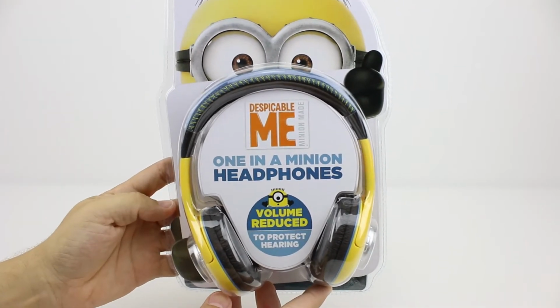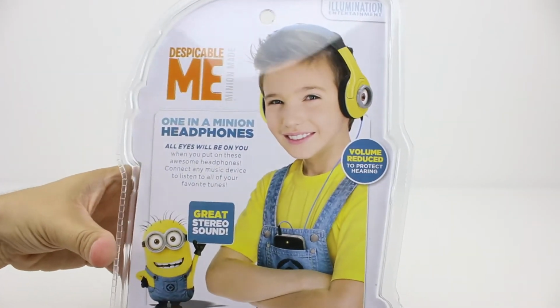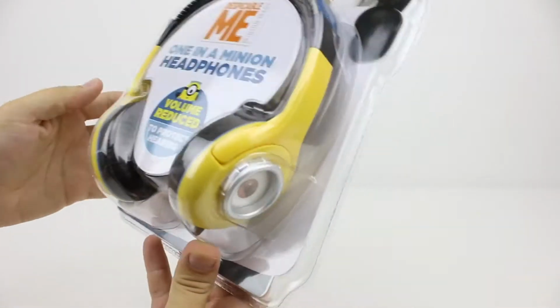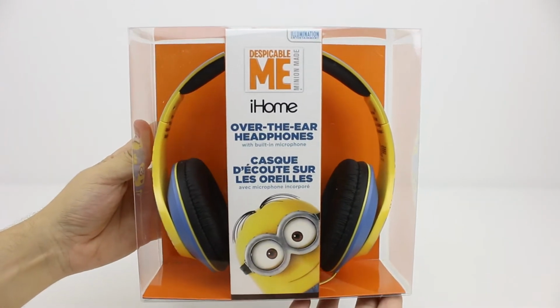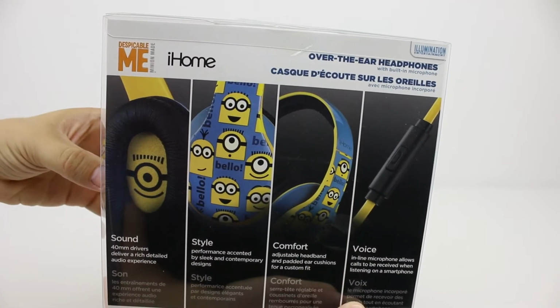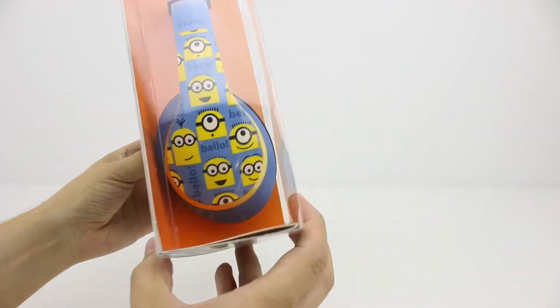These are a one in a Minion headphones. They'll come in handy to listen to music and watch movies anywhere. Here's another set of headphones. These are a little different and have a really fun design on the side.